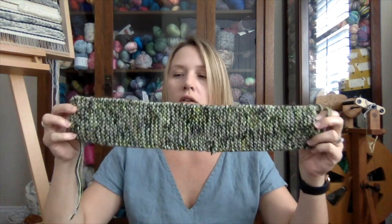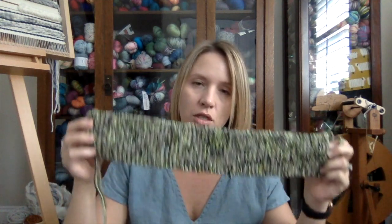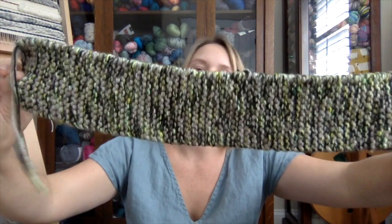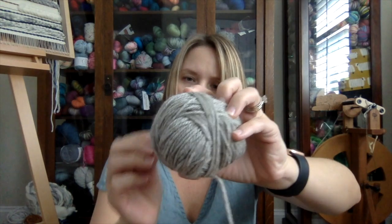You actually just knit a huge strip of garter stitch in a chunky yarn, which I didn't have one that I wanted to use, so I held a whole bunch together, and this is what I came out with. So the yarns that I used were, I had this one in stash. This is a Bare Naked worsted weight wool, Corriedale, in the cookies and cream colorway. And this was the only heavyweight yarn that I held.